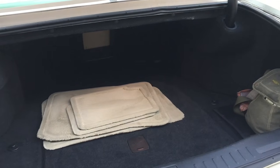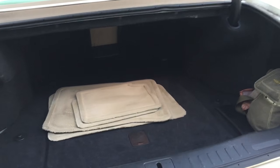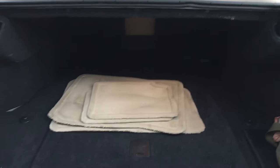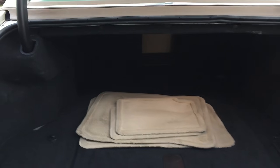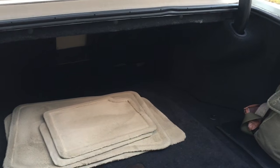Can we not please do the Sopranos stuff, especially with this top on the car? I mean, I feel a little bit like Paulie driving it around, but we are not going to talk about bodies in the trunk.